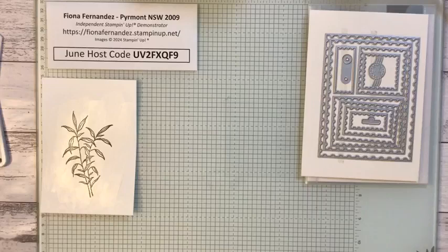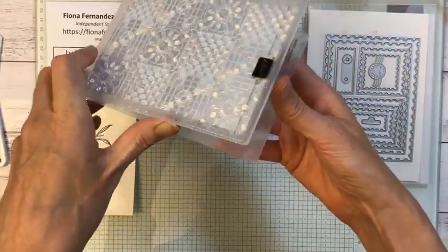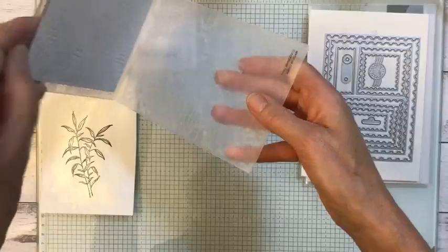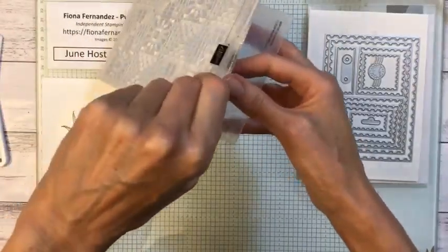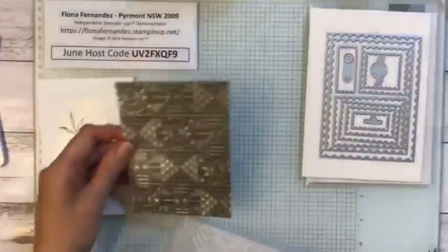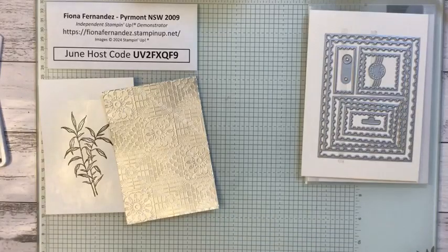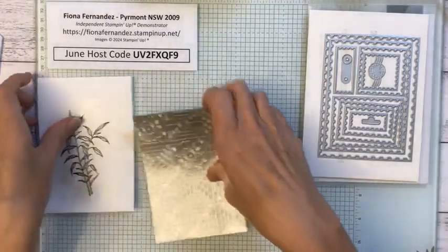Ready? Are you ready? I love looking at embossing folders. Oh, it's stuck to the thing. Hang on. Oh, look at that. Oh, wow. Oh, that is so cool. Oh, that is so pretty. Right, I'll just pop that over there.